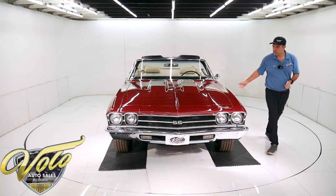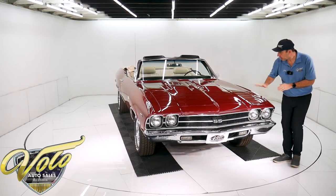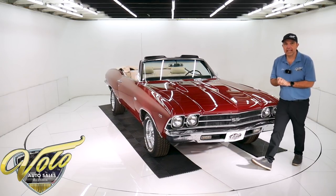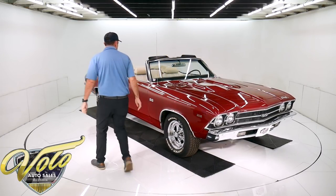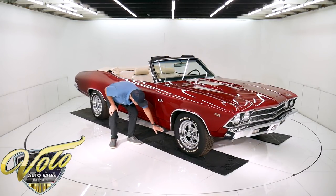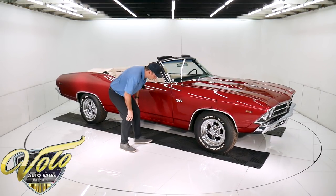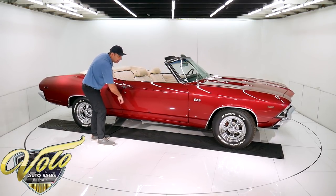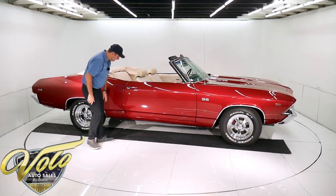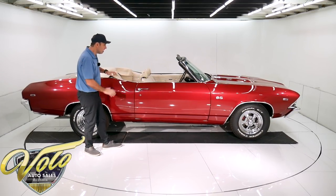The doors fit square and flush. The trunk is perfectly square and flush. Every angle you look at it, it's straight. There's no waves, no issues with this body. Even along the bottom, it's like a mirror reflection. The fenders are all metal. I looked up under the door. That lip that folds over is clean all the way around the door. The quarter panels are clean. I believe they're the originals.